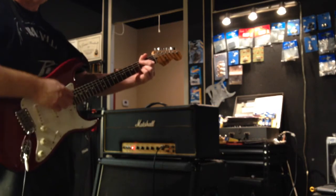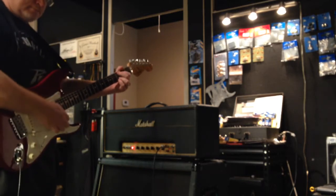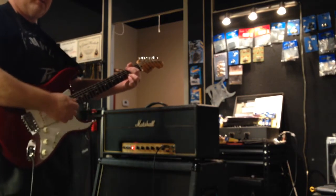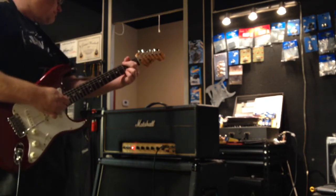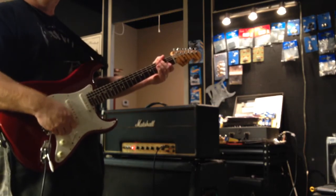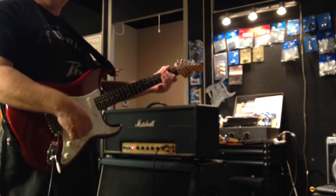There's some single coil tone. It's really hairy, but it's also got lots of nice chime to it. Looks on Marshalls as just being this brutal animal that can only do one thing, and that's simply not the case. A well set up Marshall should be able to do clean things as well.